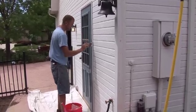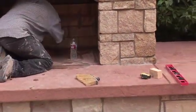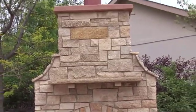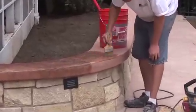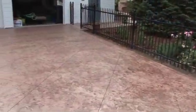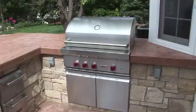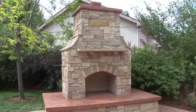Anthony makes sure to touch up the paint on the house to make the work area look fresh and new. Everyone works hard to finish the job. A final coat of sealer is put on the stamped concrete. Day 14 arrives and Anthony comes to do a final inspection of the work before presenting it to the homeowner.